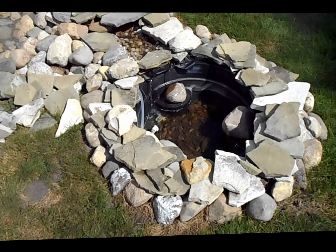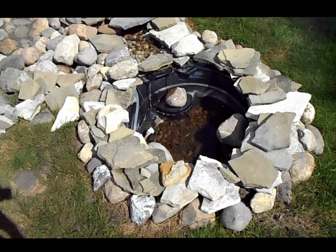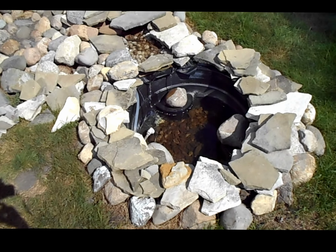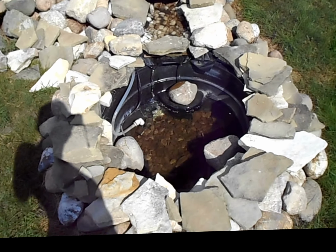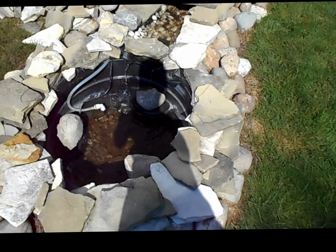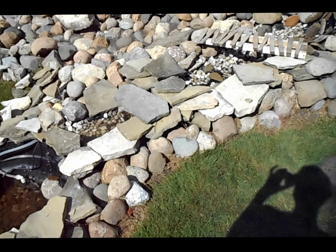Now the pond was donated to me by my really good friend Matt Seabald. He wanted it out of his yard and removed it, so I went and picked her up and hauled the flat stone and stuff he gave to me, everything. It was a really cool deal for me.